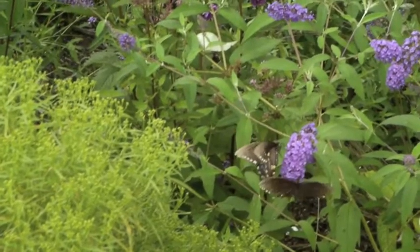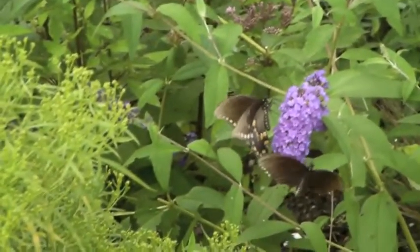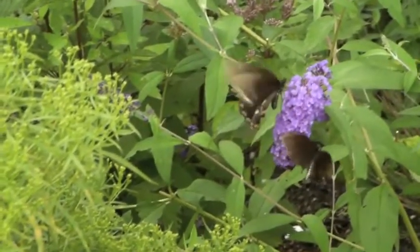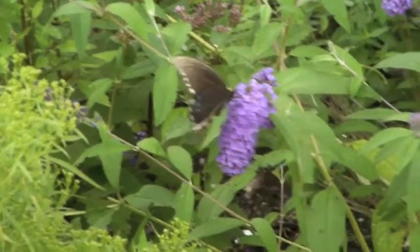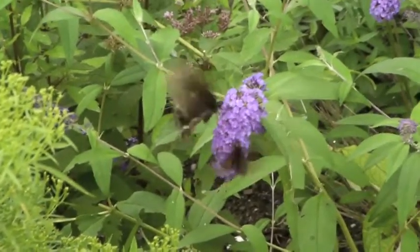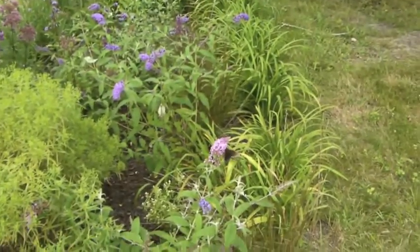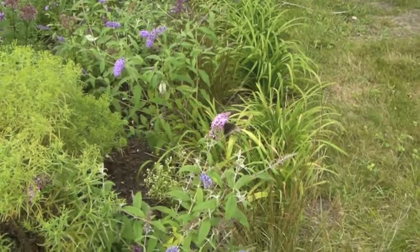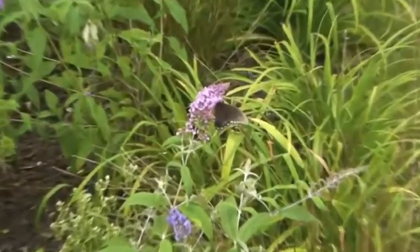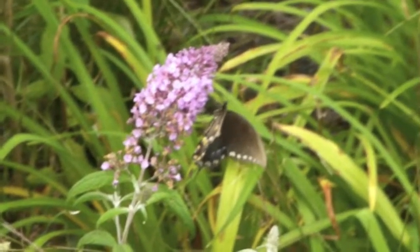Here we have a male and female black swallowtail butterfly. And looks like they are engaged in a courtship. Looks like she's more interested in eating.